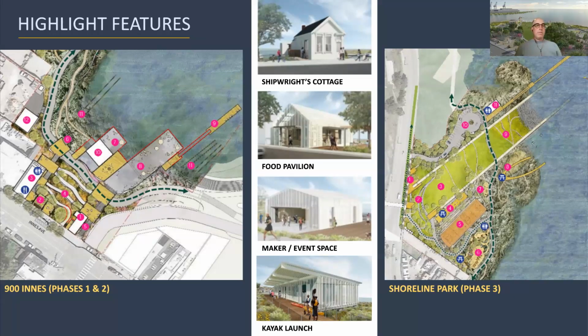There'll be a food pavilion for which we are working by way of the Equitable Development Plan to recruit a business from within the community that will serve as the concessionaire and operate the food components. We have a maker type space that's a flex space for events, but also where we will be doing very intensive programming and partnering with our recreation department and other community-based organizations to utilize the space or feature public art, for example. And then the boating pieces, as I mentioned, the community really wanted a boating component. And so we've added a kayak launch and a kayak facility that's there.